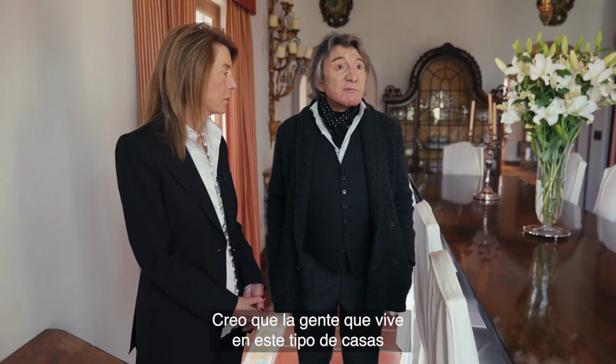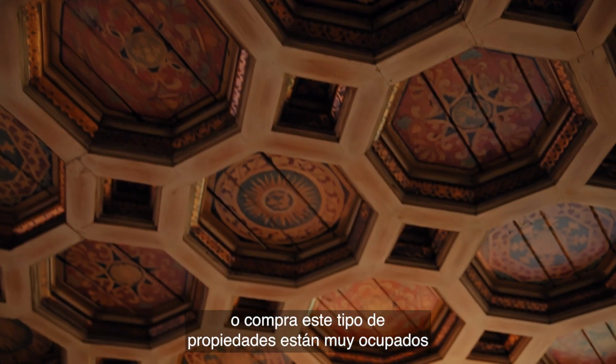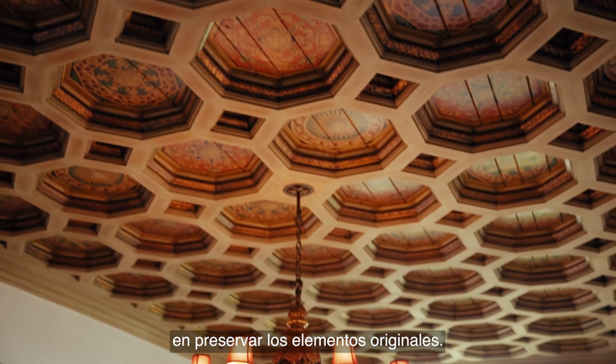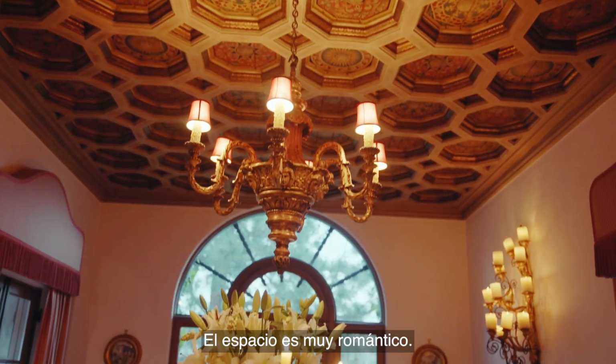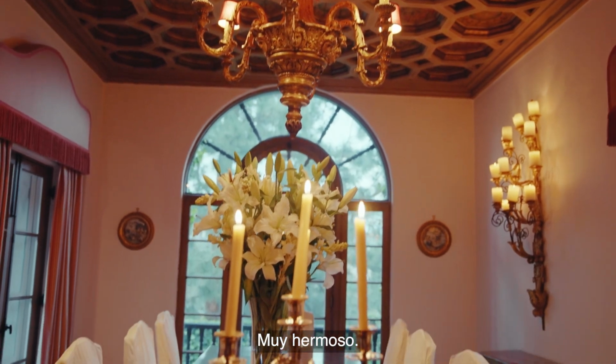I think people that live in this kind of houses or buy this kind of houses are very much preoccupied with the original elements being preserved. The space is so romantic. It's very romantic. Very beautiful. In the evening, indeed, yes.